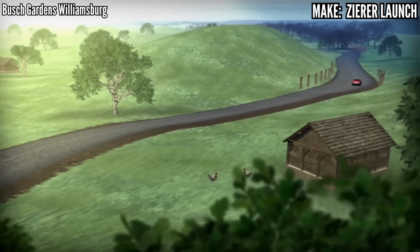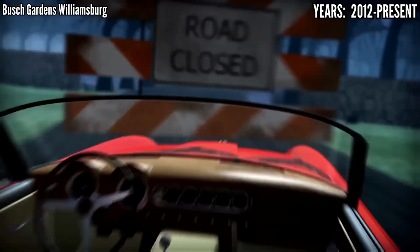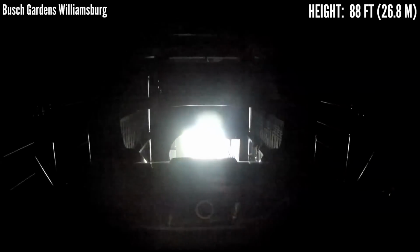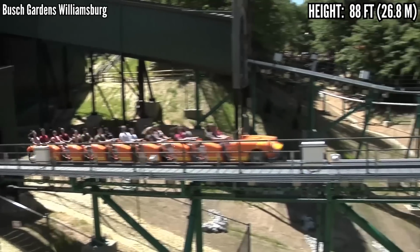This is themed to a ride on the German Autobahn, the car being struck by lightning and getting lost in the Black Forest. It has a very intense indoor section after the first launch, finishing with a drop track, which is awesome. You free fall 18 feet, and if you're not expecting it, it could be pretty jarring.